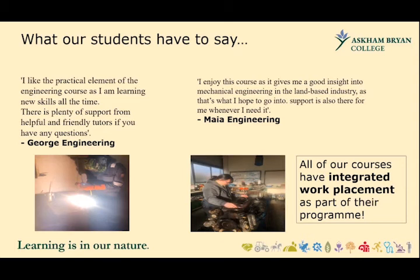Basically, as you can see again, she says she's enjoying the course, giving her a good insight into mechanical engineering and land-based industry, as that's what she hopes to go into. And support is always there when you need it. We try to pride ourselves on that, to make sure that we are there for all our students whenever they need us. All our courses have integrated work placements as part of the program. So basically, you will go out and you will do a work placement. But as we see as we go through, what days you'll be doing depends on what course you decide to go on to.